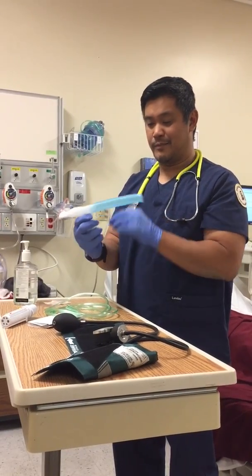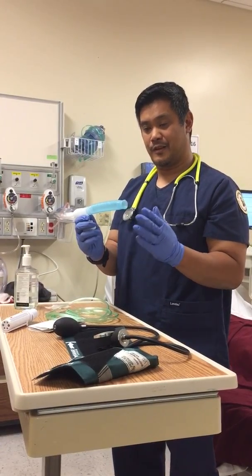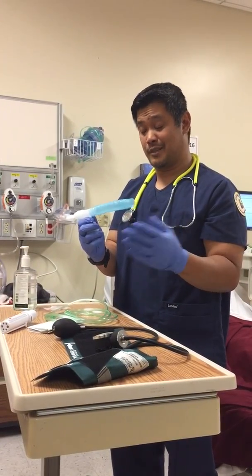So the device is basically made of a T-piece, the mouthpiece. We have the spacer where the excess mist is going to go.